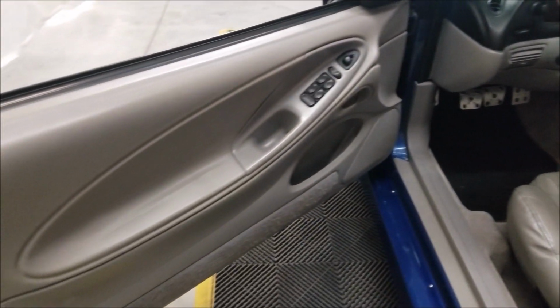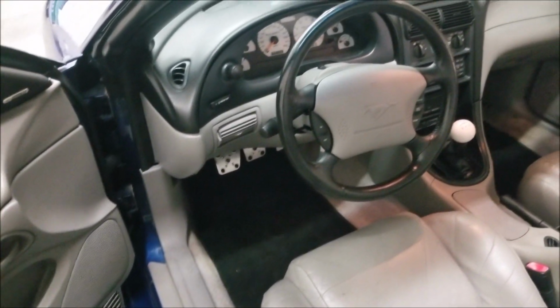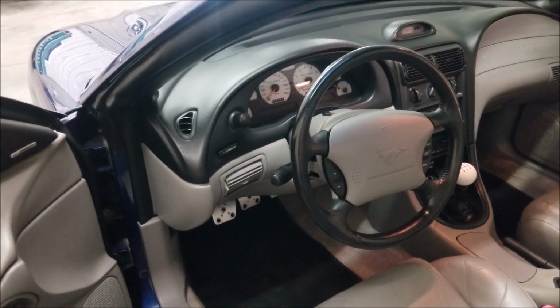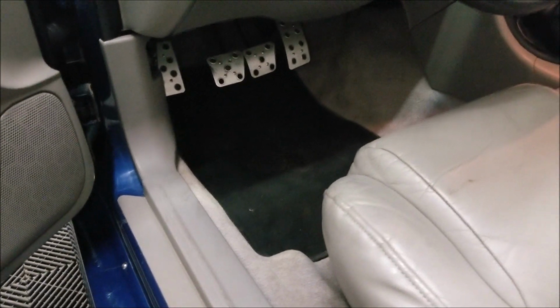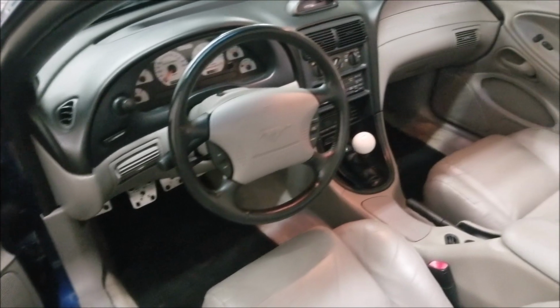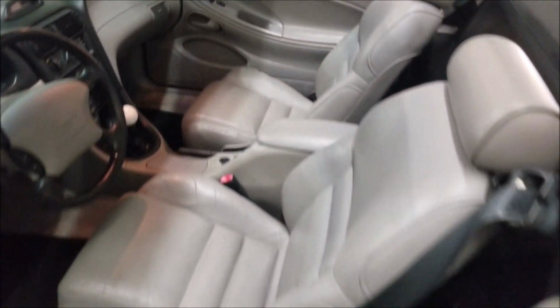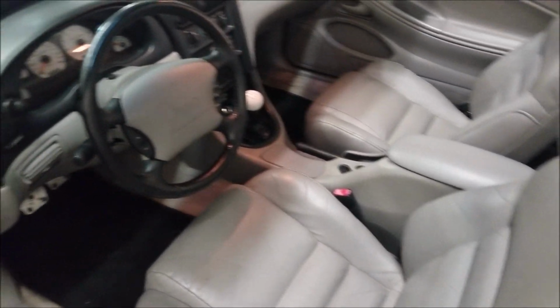Again, factory Ford door cards. Power windows, power locks, power mirrors, cruise control, tilt. Nicely equipped. Saleen also did a white face gauge, and as you can see, it also has slightly different pedals down there, a little more aggressive pedal. Two-tone black and I'd call it a silver or pewter interior. It is leather. It does have a power driver's seat.